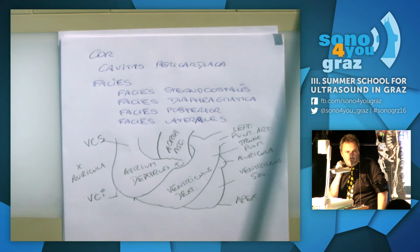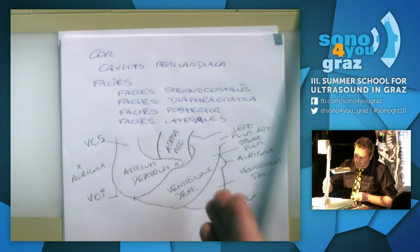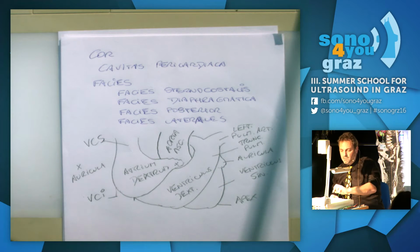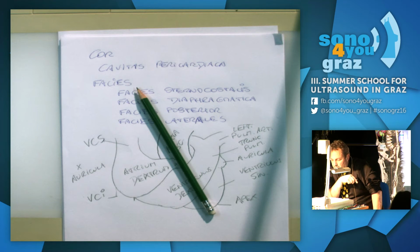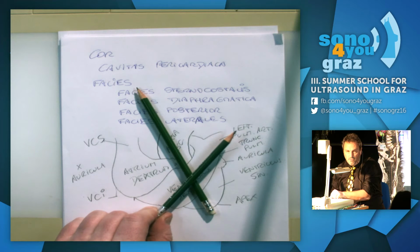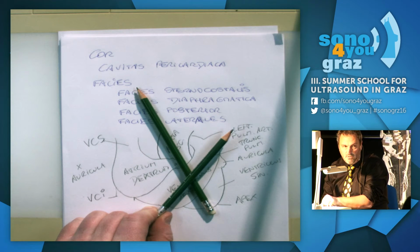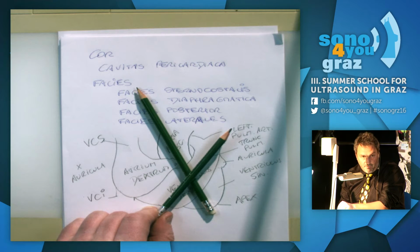So you see, you have a problem over here that you get two vessels crossing each other, or let's say two parts of the heart crossing if you take a ventral aspect. The first one is more dorsal, which is the left part of the heart, and the left ventricle is crossing behind the right ventricle. And this you have to take into consideration when you use your ultrasound probe, because then you get the topography of these parts of the heart.